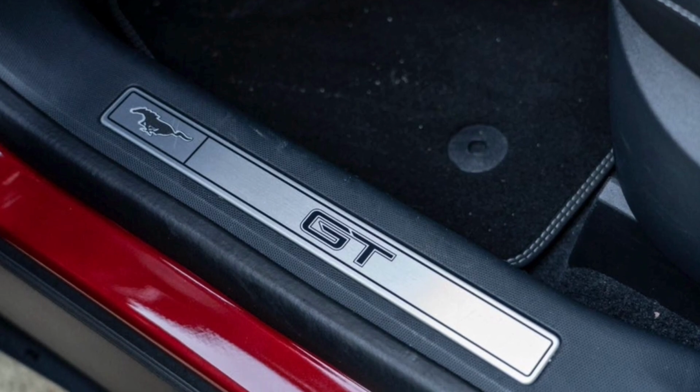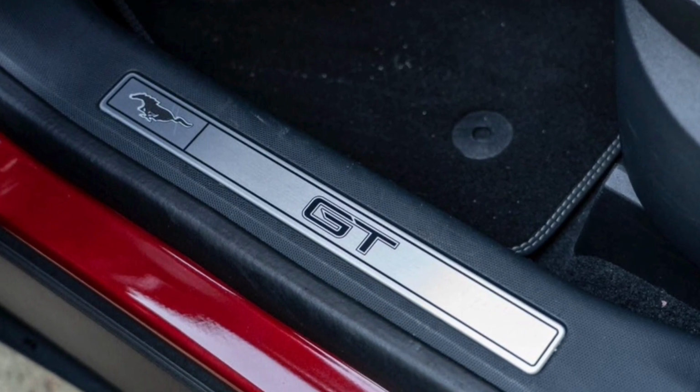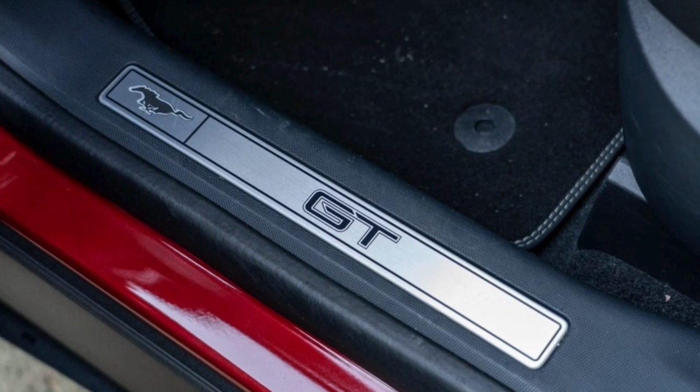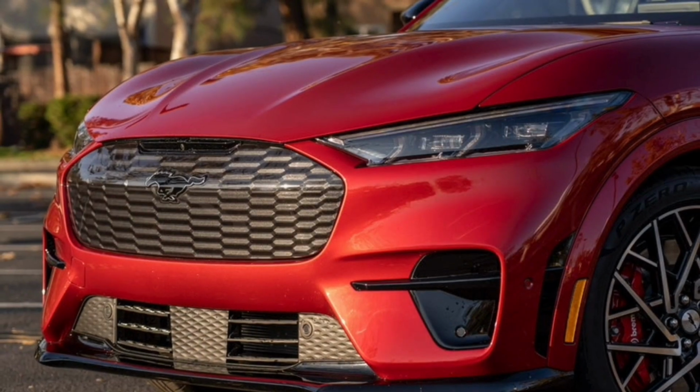The Mach-E also has one of the largest phone pads I've seen in a car with space for two large devices side by side, though it only supports wireless charging for one. Owners can even use their phone as a key via the FordPass app.